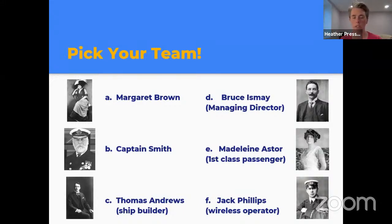He was the managing director of the White Star Line. E, Madeline Astor. She was a first class passenger. Or F, Jack Phillips. He was one of the wireless or radio operators.